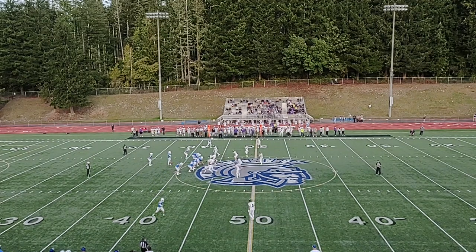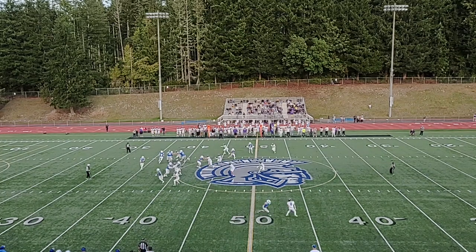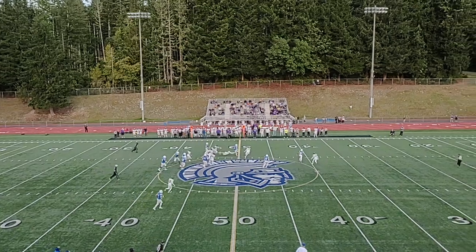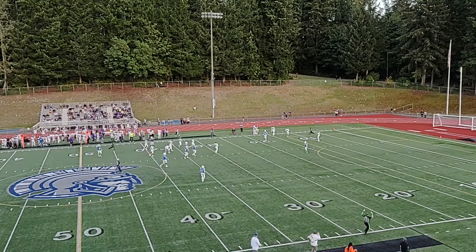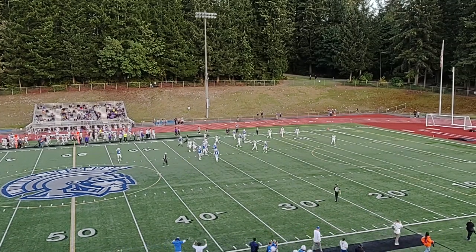Clock at 4:02 and ticking here in the first. Shotgun for the Trojans. Castorina rolls out to the near side. Looking now, he's going to step up in the pocket. Now tuck the ball down and run. Comes at the 45 to 50. Tip on the man down the gun at the 45. Races down the far sideline, Castorina sprints all the way down. Steps out of bounds at the Vikings 36-yard line.